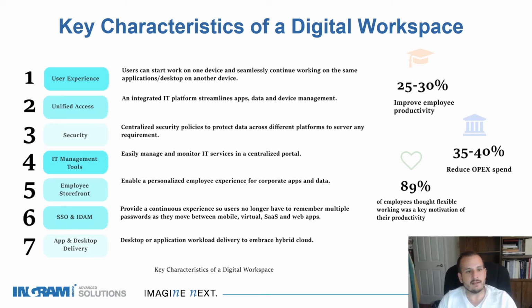Also, IT management tools. So this is all about providing IT an easy way to manage and monitor their services in that centralized IT management platform. Also, an employee storefront. So this is going to be tied to the user experience. This is a personalized employee experience for the user, so they can customize where their applications live. They can favorite things. They can see recent spreadsheets, documents that they recently accessed. So providing each employee their own personalized user experience.